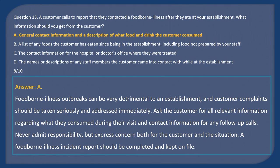Answer A. Foodborne illness outbreaks can be very detrimental to an establishment, and customer complaints should be taken seriously and addressed immediately. Ask the customer for all relevant information regarding what they consumed during their visit and contact information for any follow-up calls. Never admit responsibility, but express concern both for the customer and the situation. A foodborne illness incident report should be completed and kept on file.